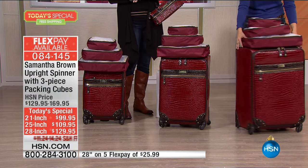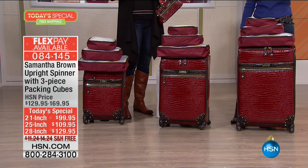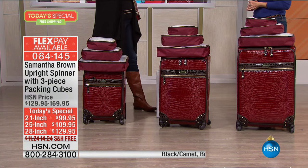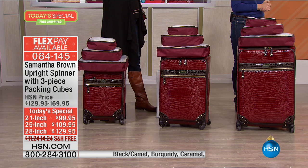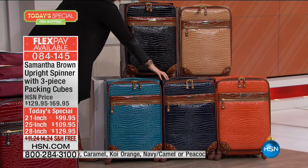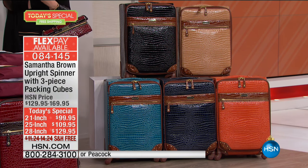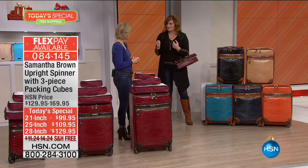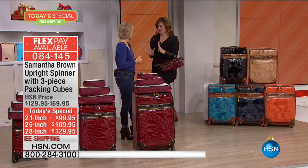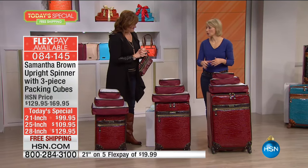We've got five flexible payments on whichever size you choose. We've got all the colors available in the burgundy, all matching back to the five-piece set. So we're going to help you build that luggage assortment. We have it in the black, we have it in the caramel, I'll walk over here, and we also have it in the peacock, the navy, and that koi orange. I loved what you said, like that pumpkin spice. Pumpkin spice, that pumpkin bisque. Yeah, so it's a nice creamy orange. It sounds so good. We have all these great colors in all these bags, and each one is sold separately.